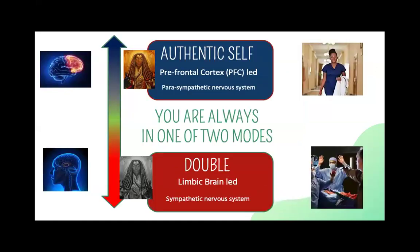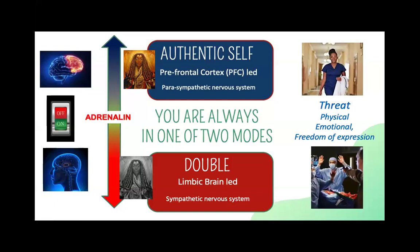So what switches you between these two modes? We have this limbic brain-led system, and we have this authentic self system. And of course, the thing that's going to trigger this limbic brain survival system is adrenaline. So anything that's going to make you feel threatened, any threat to your physical safety, emotional safety, or freedom of expression is going to trigger adrenaline in your system. And this is a physiological reality. So if you're feeling stressed, you are most likely going to be operating from your lower self.